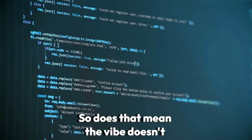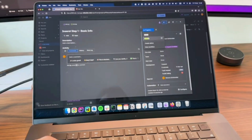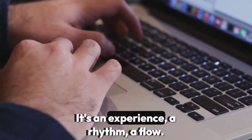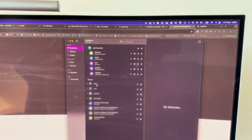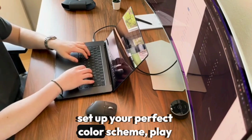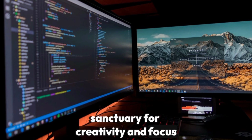So, does that mean the vibe doesn't matter? Not at all. In fact, I'd argue the vibe does matter, a lot. Because coding is more than just solving problems. It's an experience, a rhythm, a flow. And if building an aesthetic setup helps you find that flow, lean into it. Light the candle, set up your perfect color scheme, play your favorite music, make your space feel like a sanctuary for creativity and focus.